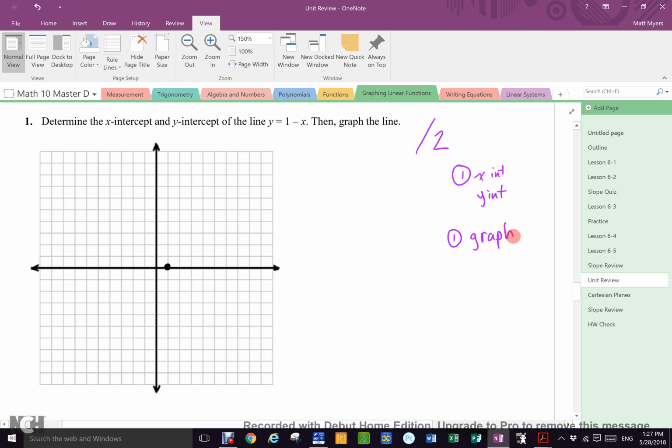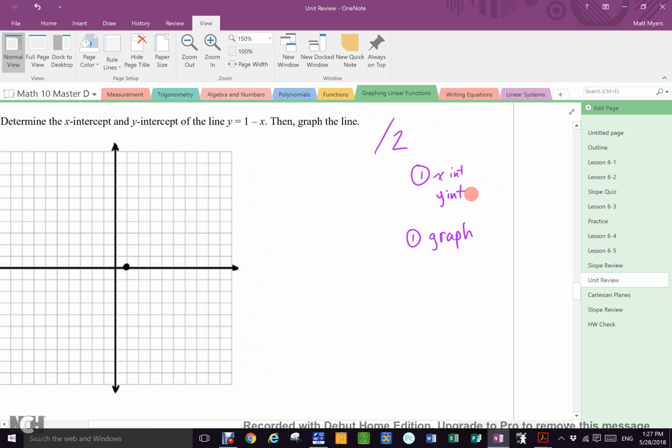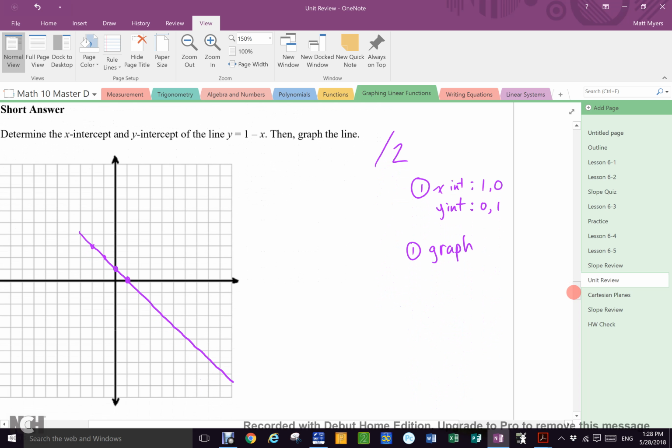But the x and y intercepts are as follows. The y intercept is 0, 1, and the x intercept is 1, 0. So you have a dot at 1, 0, a dot at 0, 1, and the slope, of course, is negative 1, so it goes right through here. For 2 marks. Yeah? Any questions? How did I know all that?